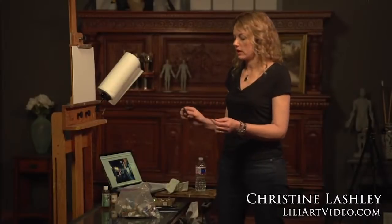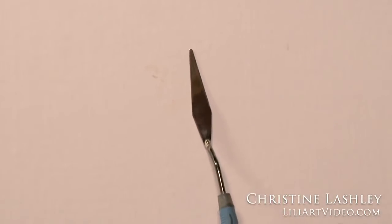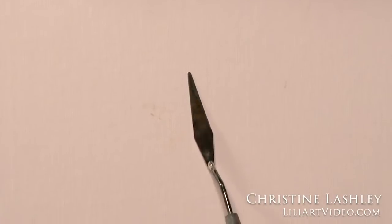Speaking of sharp edges, I have my palette knife. I'm going to have maybe some different knives. This happens to be my favorite shape, especially for painting city scenes. It has a nice point and it has a really good edge to it. Some knives are curved, and I think this is a good size.